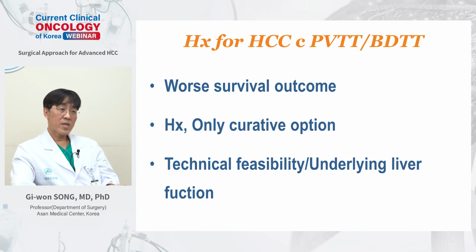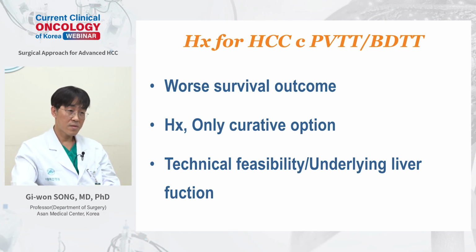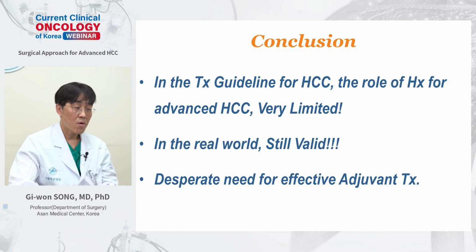So, hepatectomy for HCC with portal vein tumor thrombus and bile duct tumor thrombus has shown the worst survival outcome, but hepatectomy might be the only curative option in selected cases. But we have to seriously think about the technical feasibility and the patient's underlying liver function before determining the operation for such a patient. This is the summary and conclusion of my talk.